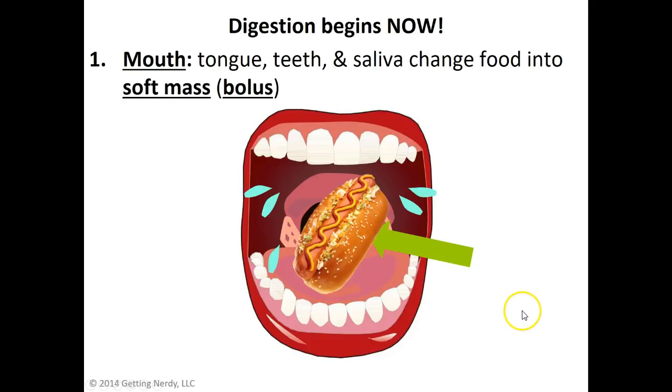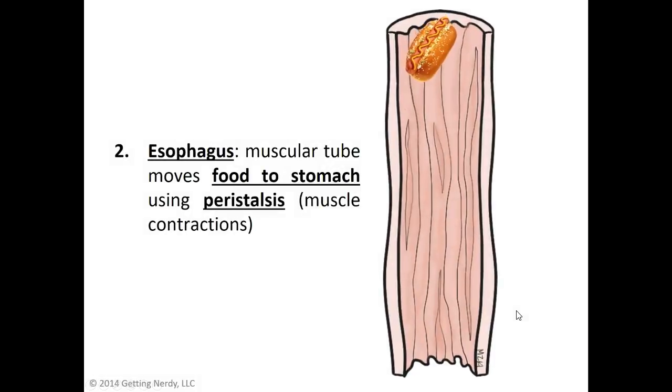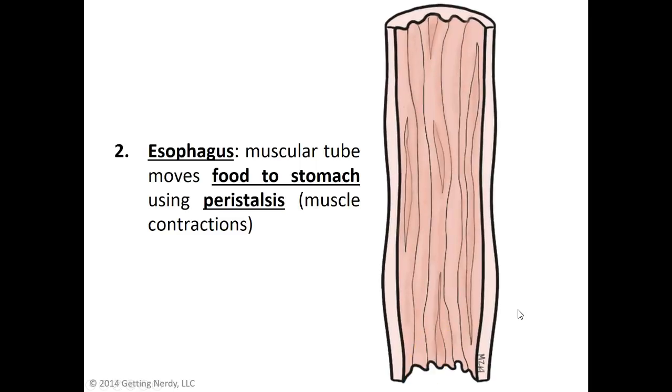So your mouth contains your tongue, your teeth, and the saliva. When you chew your food and your tongue moves it around and you get saliva all over it, we call that a bolus. And that's just kind of a soft mass. We want to soften that food up so that when it travels through your esophagus, this muscular tube that connects your mouth to your stomach can move that food down through.